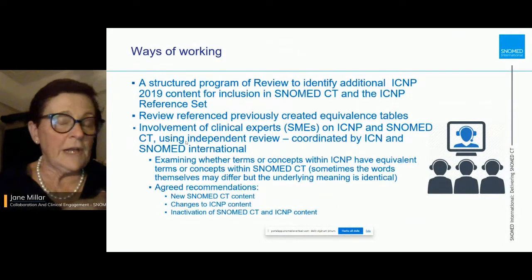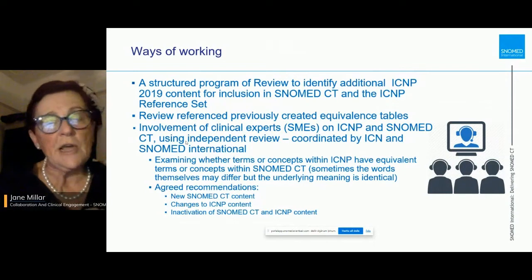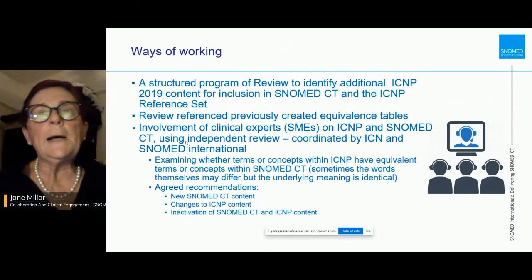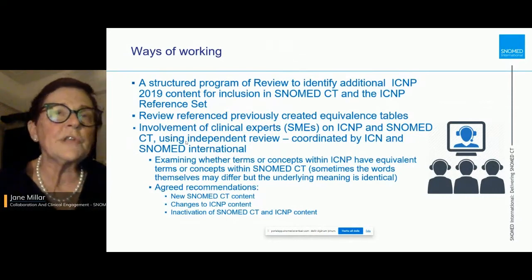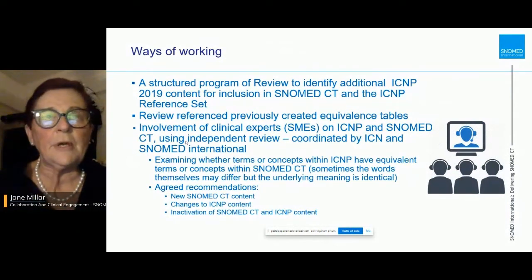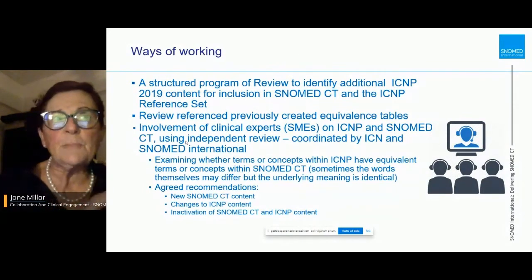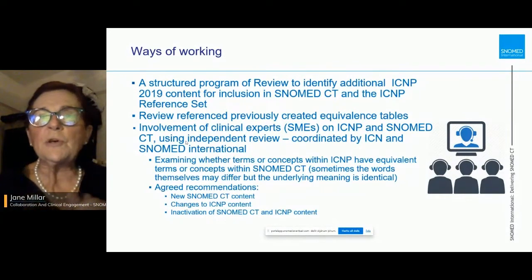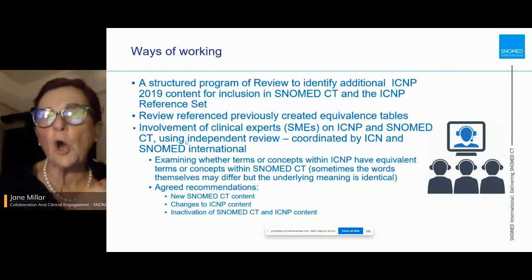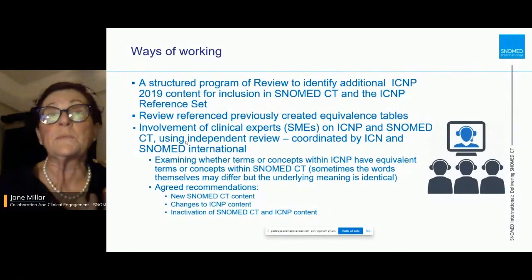We involved clinical experts from both ICNP and SNOMED CT who actually participated in this independent review, and it was coordinated by ICN and SNOMED International. So examining really whether terms or concepts within ICNP had equivalent terms and concepts within SNOMED CT, and deliberately using the terms there because the key thing was and continues to be about ensuring a common meaning and the same underlying meaning, even if the words might be different, so the terms might be different.